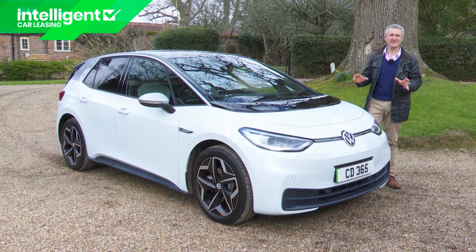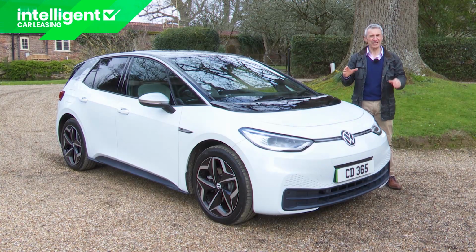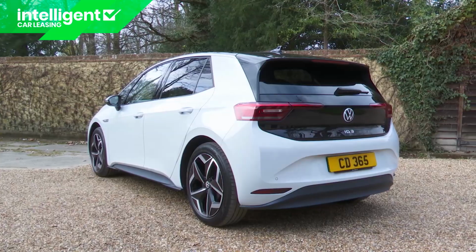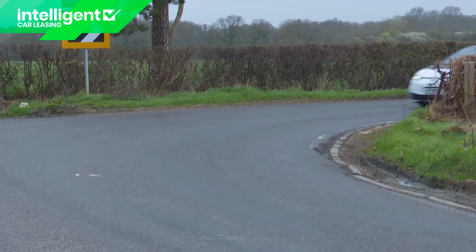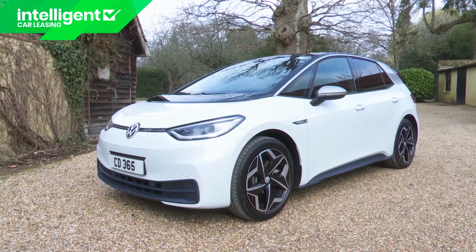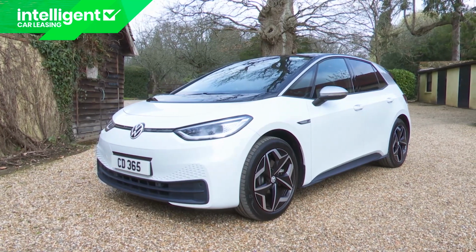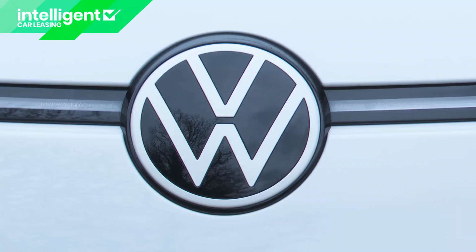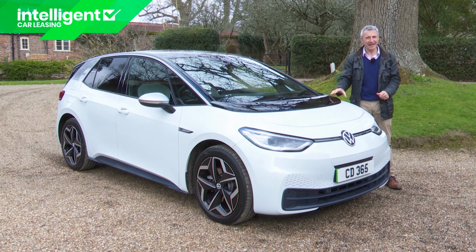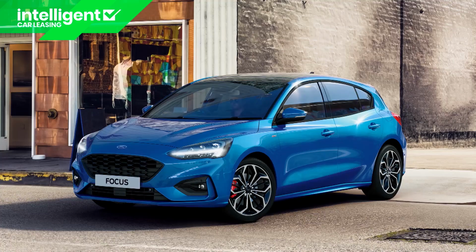You may already have decided that an electric family hatch is for you, but even if you haven't, this is one you need to consider. You'll like the clever packaging, the quick performance, the sharp maneuverability and the cutting-edge cabin tech. You might even really like the quietly futuristic styling. The Volkswagen brand really has been able to deliver a family-sized EV at a sensible price that can claim to be directly comparable to combustion engine rivals.